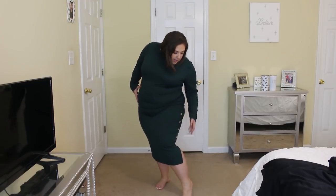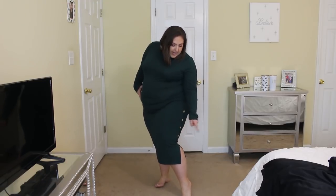Okay, so this is a pretty color. It's just okay. I do like the fact that it has the little buttons on the sleeves. That's a cute little added detail, so it's not just super plain. It is ribbed. It does kind of accentuate this. I love the buttons on the side and then the slit on the side. I do wish it was a tad bit shorter, like maybe up to here. That's kind of where I feel my perfect length is.